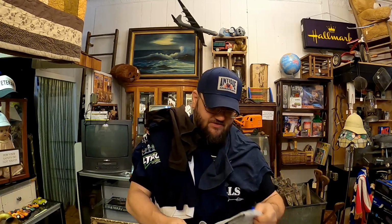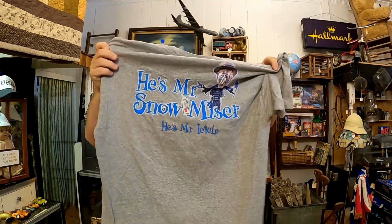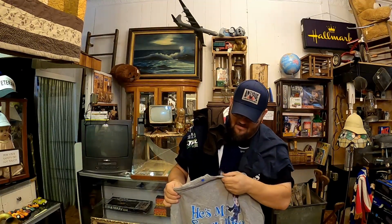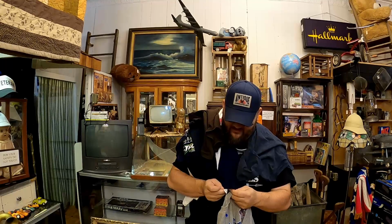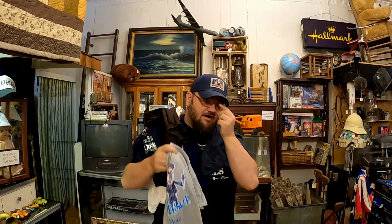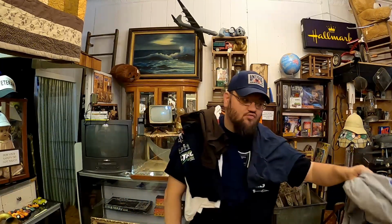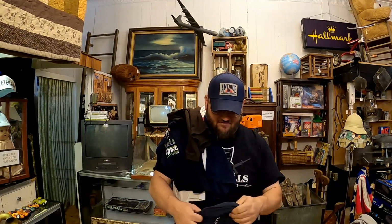But I'm going to start off with this really cool shirt since it's almost the Christmas season. I found this. He's a Heat Miser, and then he's a Snow Miser. The Year Without a Santa Claus. This is a really cool shirt. It's a vintage tee, probably from the early 2000s. There is no date on here, but I could not find a comp on this shirt. But a lot of these shirts sell with those guys on there, the Heat Miser and the Snow Miser. A lot of those shirts sell really good on eBay. The Funko Pops are outrageous. So if you ever find a Heat Miser or Snow Miser Funko Pop, be sure to pick them up.